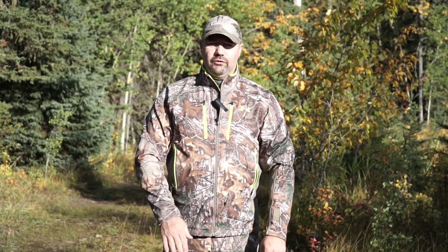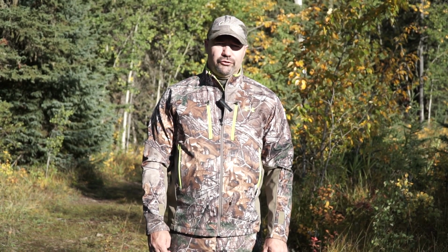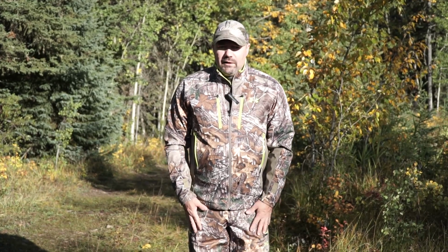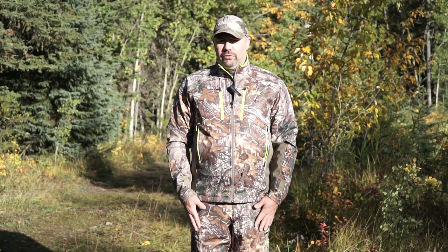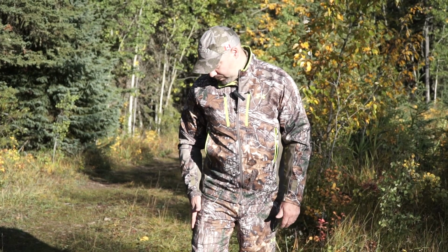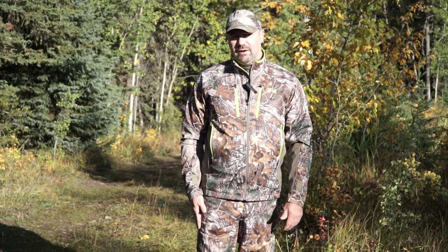And I'm looking forward to trying this out with a little bit of inclement weather to see whether the softshell actually does protect you from the wind and rain. I do own other softshell jackets, and I really do like them. So going back to the trousers, my only concern with these fleece trousers is the abrasion resistance. I'm not sure how that's going to stand up.